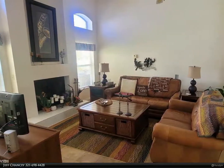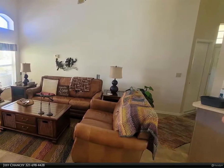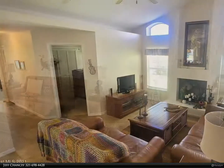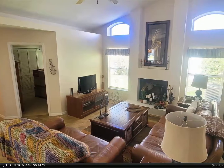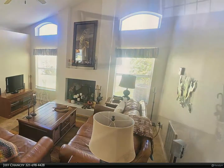Garage has side pedestrian door. Washer/dryer and 2nd fridge convey. Sprinkler system with well. City water and sewer. Concrete block construction. For more information, review the details below.